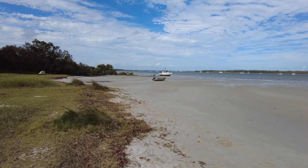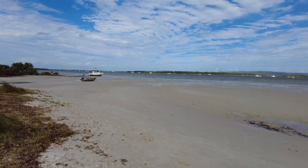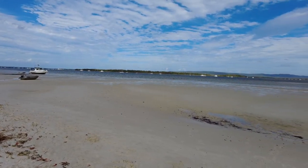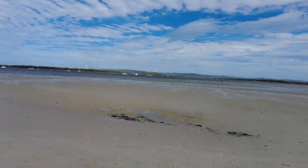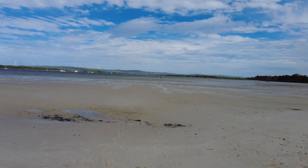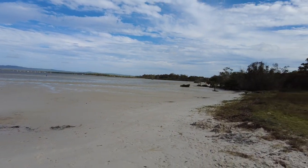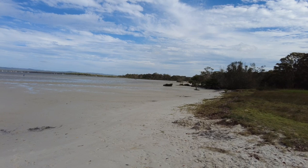As you can see, the tide's pretty low at the moment. There's a couple of boats on the bank there. Bloke out there getting some bait. Good fishing around here. Yeah, what a view.